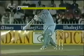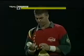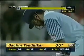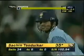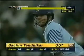Full flow of the bat, all the way through. Yes, and when you have 4 very good fielders in the ring, to get the placement dead right just shows the quality of the batsman you're up against. 35 off 34 balls, 6 boundaries.